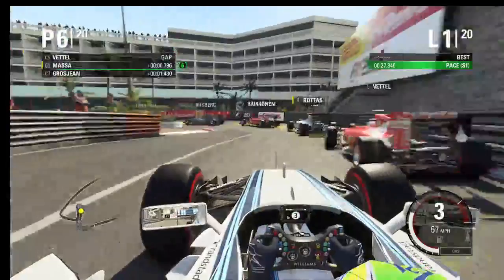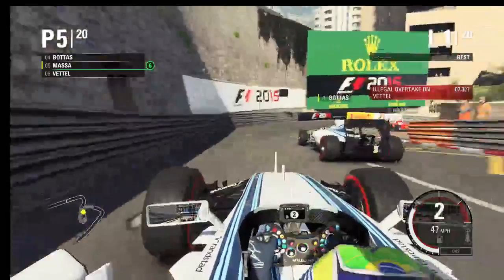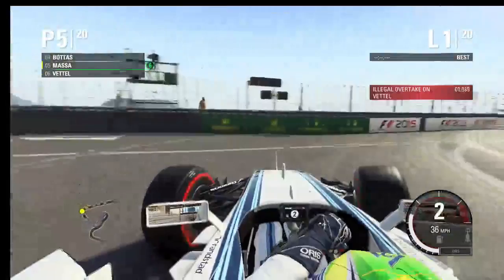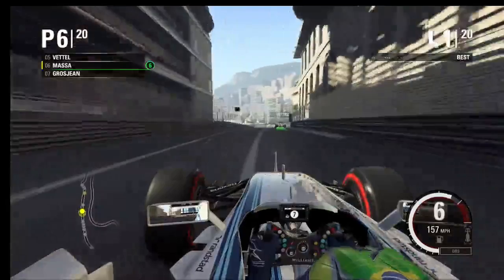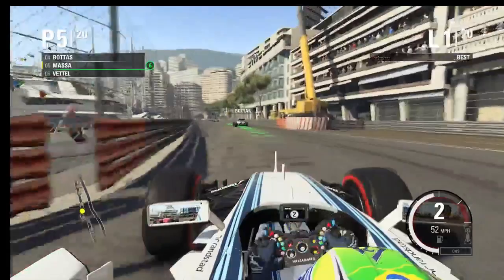So this is why I hate this track. Are you seriously going to give me another fuss? Get out of my way, Vettel. No, sir. Oh my god, you asshole. Brake. Wow, I am really screwing this one up, aren't I?